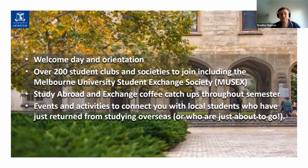We do have quite a few student clubs. Because we are a large university, there are over 200 student clubs and societies to join. We really promote joining a club. It's the best way to integrate into the local Melbourne community, and the best way to make friends with local students. It's not compulsory, but we do heavily promote students joining a club or a society while they're here in Melbourne.